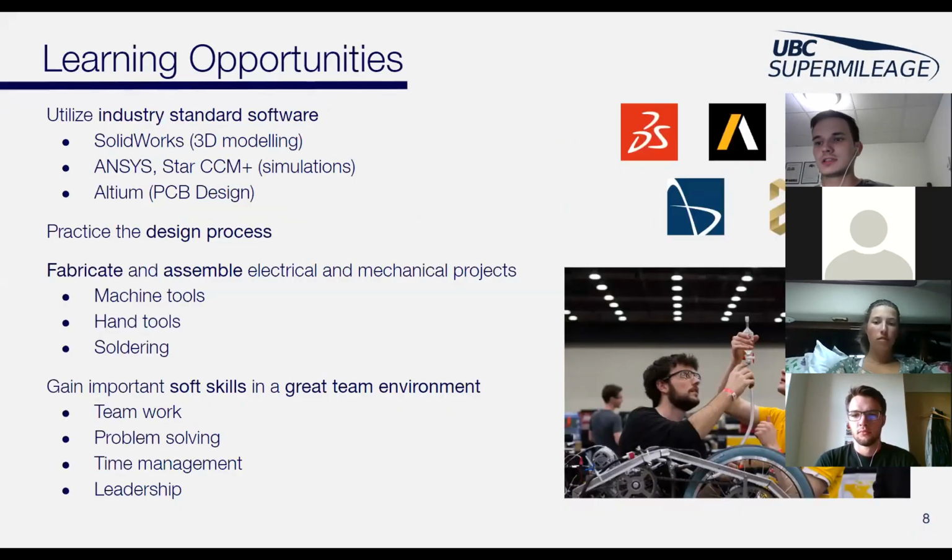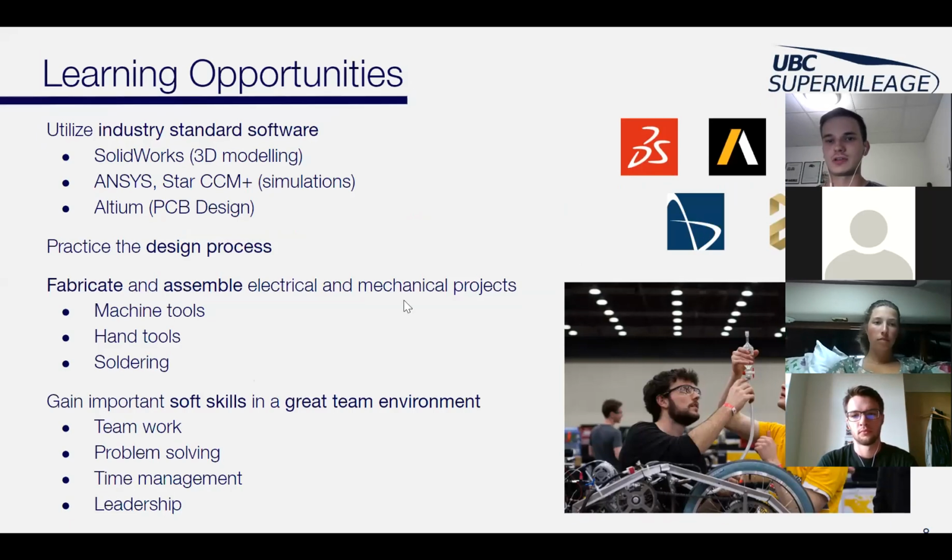Being on the team is an incredible learning opportunity, and one of our goals is to teach students, so we really focus on making sure that you get the most out of it. You get to learn our industry standard software, SolidWorks and ANSYS for 3D modeling and simulations. StarCCM is a new fluid dynamic simulation software that we've started using. Altium is a software used by electrical to do PCB design. And we also make sure everyone gets to practice the design process, gets to build things, gets to work in a team, and really just learn as wide a breadth of things as possible, while also getting to be an expert in your division.